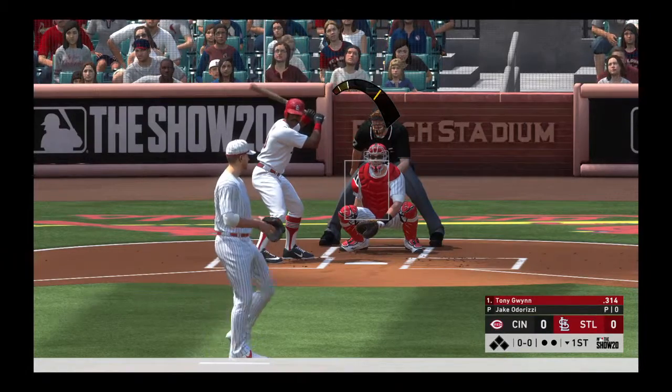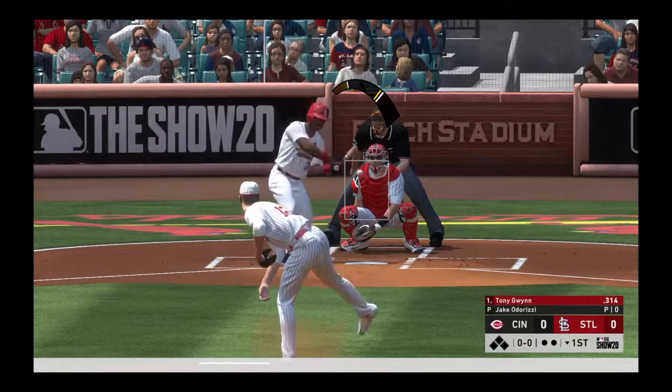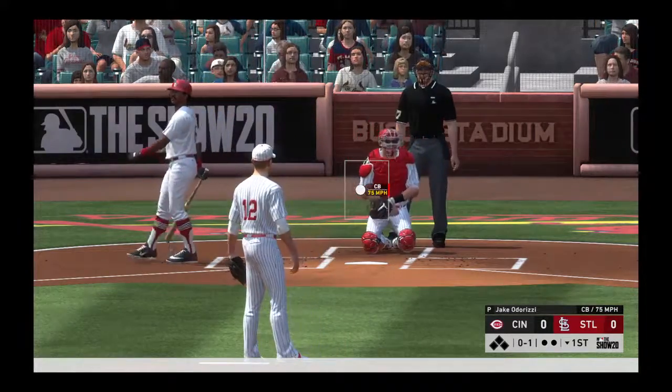Now the pitch. Strike one to start the at-bat.